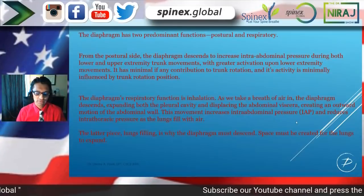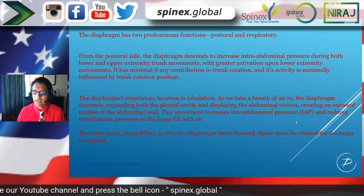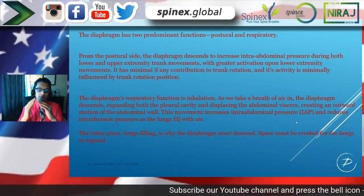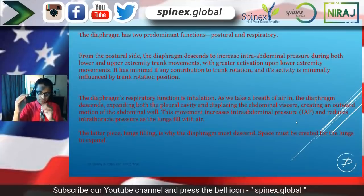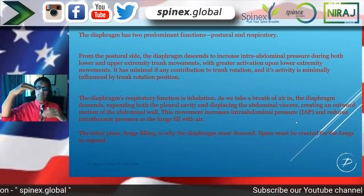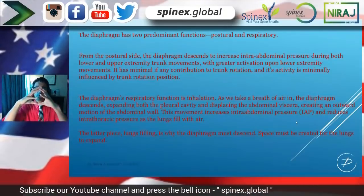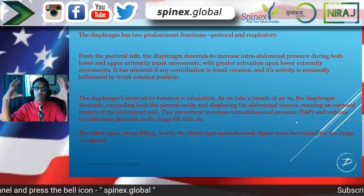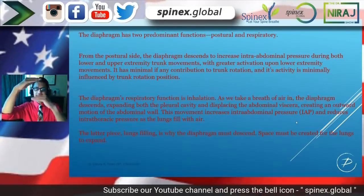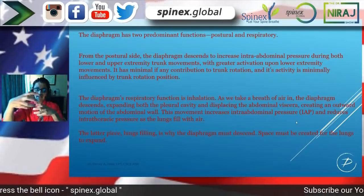The diaphragm's respiratory function is inhalation. As we take a breath of air in, the diaphragm descends, expanding the pleural cavity and displacing the abdominal viscera. So take a deep breath in and the diaphragm goes down, making room for the lungs. Most people have no problem with it coming down, but when it comes down, it can squeeze on the esophagus, the aorta, and that.